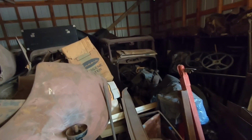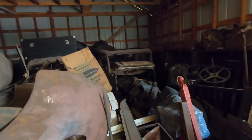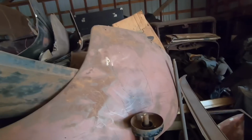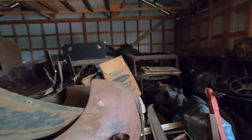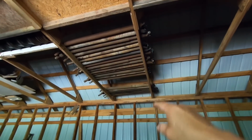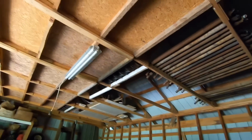Garnish moldings right here all over the place. And right over there is a 32 Ford two-door sedan. Right next to it, really hard to see, I don't know if I can even get over there, there's a 34 Ford four-door sedan. So I'm gonna see if I can make my way back in there, see what I can see. Look up here, all the drive shafts he's got hoarded up there. You can't even get to the point where you can get upstairs yet to see what's up there.